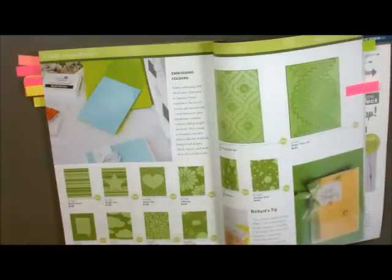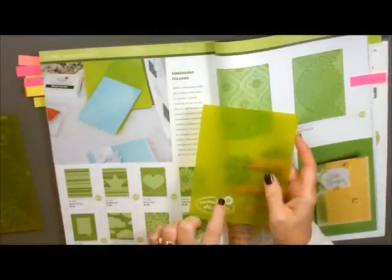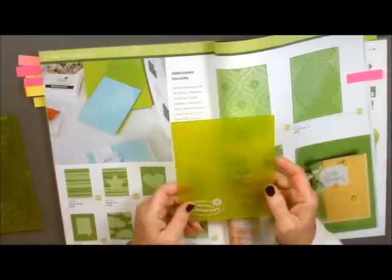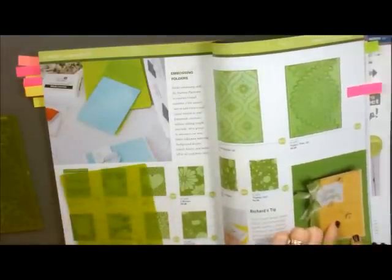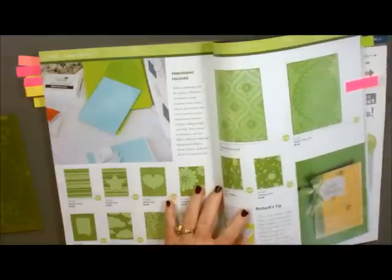All right, so these are the embossing folders, and remember I told you they have their signature flower and they have their signature color. So yes, it is green. Isn't that adorable? That is this die right here. Let me see which one. This one is right here, and it's this sample right here. It's absolutely gorgeous. We just did a card in my Stamp-A-Stack with that one.